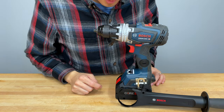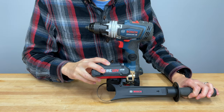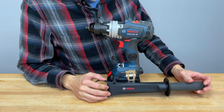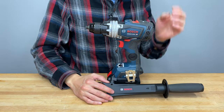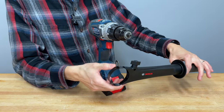All right, so let's go ahead and talk about this tool here. So this right here is obviously the handle. We'll go ahead and move this battery out the way. This is a Bosch 18-volt 4-amp-hour battery. This handle is, I would say, an interesting handle. It's probably different than all the other handles that we've seen on this channel and all the other tools that we've used, right?